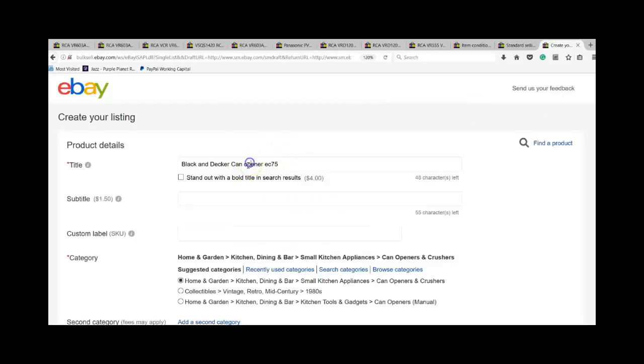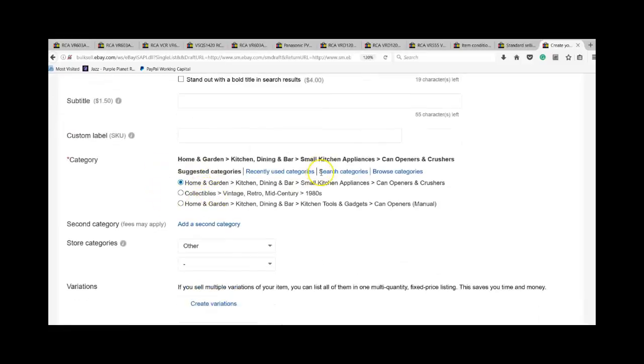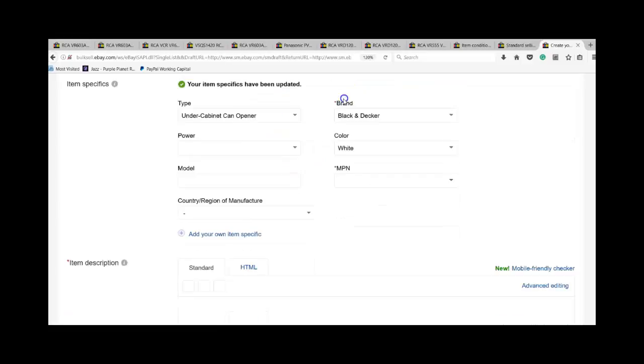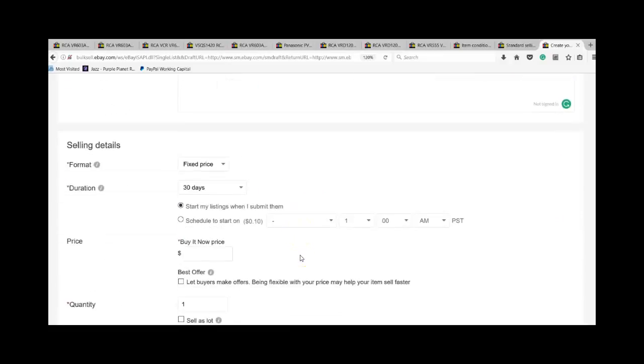And you would need to put in those other keywords that were in that prior listing, or that you wanted to include, like under cabinet, white, vintage, etc. And then here it will find the category for you, and you just go about listing it the same way. These will not be filled out. That's another reason I like to sell an item like this, because if they've got their item specifics filled out, you will get the item specifics pre-populated, but the rest of this will look exactly the same.